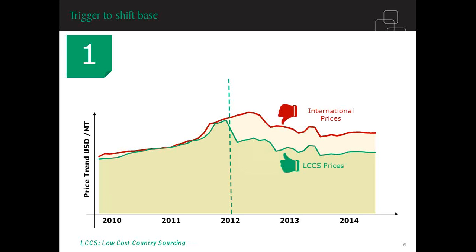With this situation in the backdrop, let us visualize what a category manager would have ideally done while evaluating the low-cost countries.